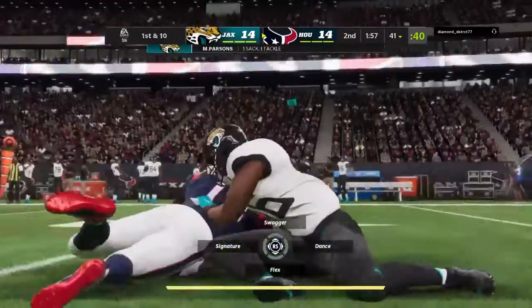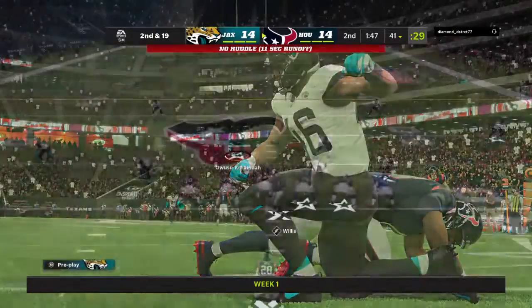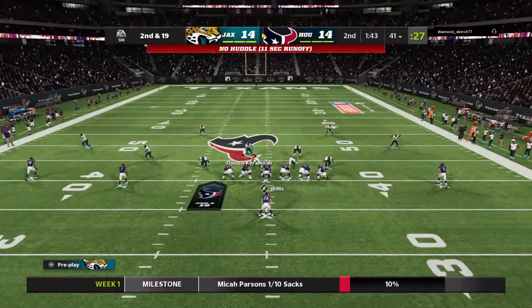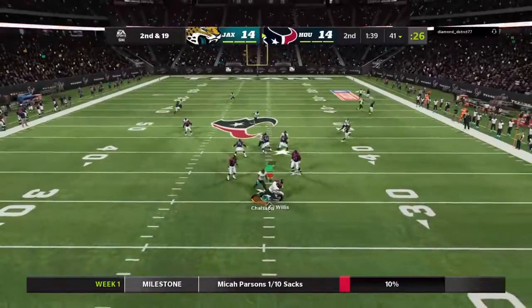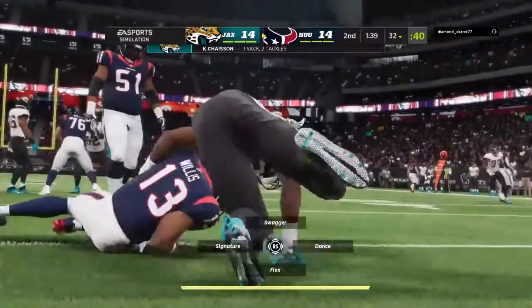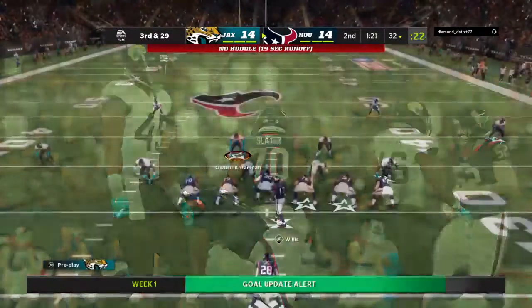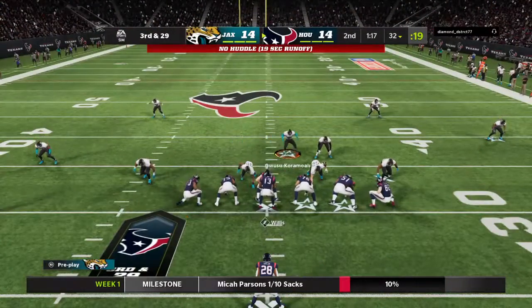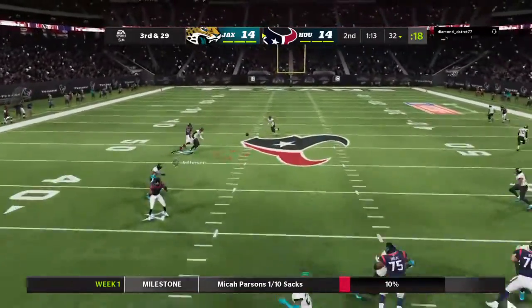And the Jags get to him as down he goes. Micah Parsons. He's the one that got home and takes him down for a loss of 9. And pressure coming, and they got him once again. K'Lavon Chaisson in there to drop him, and sacks on 1st and 2nd downs. Now leads to a 3rd and long.